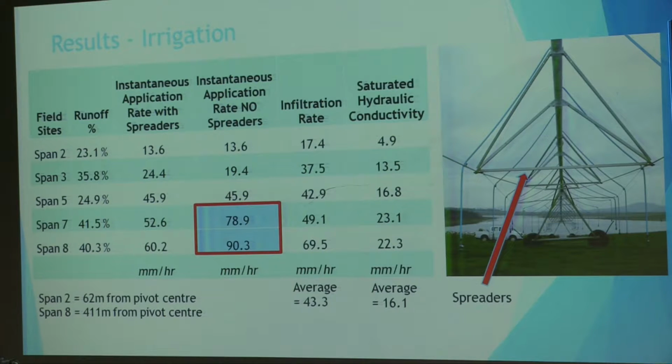What concerns the infiltration rates, which is the second last column on the right. The infiltration rate of sandy soil is somewhere between 20 to 250 millimetres an hour. So the soil in the study area is at the lower end. Hydraulic conductivity is also low, with the range for sandy soil being 15 to 50 millimetres.